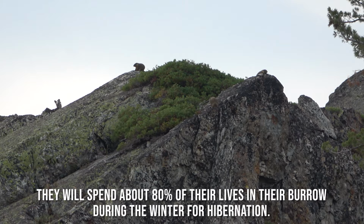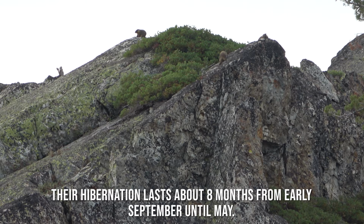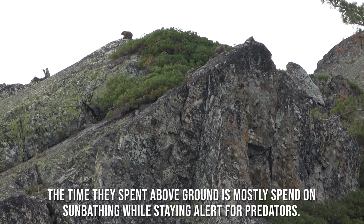They will spend about 80% of their lives in their burrow, during the winter for hibernation. Their hibernation lasts about 8 months, from early September until May. The time they spend above ground is mostly spent sunbathing while staying alert for predators.